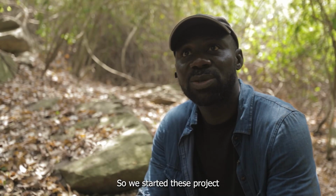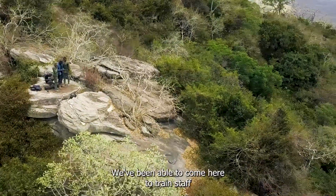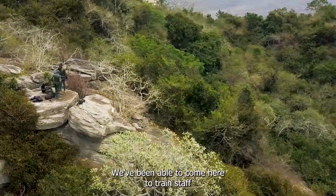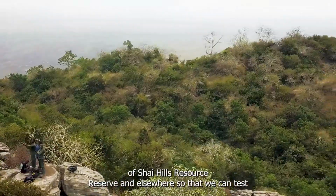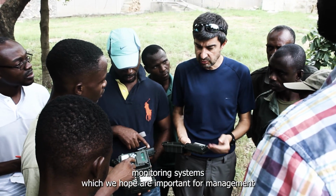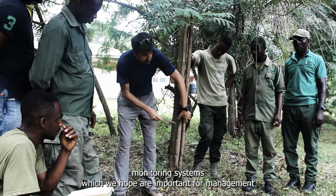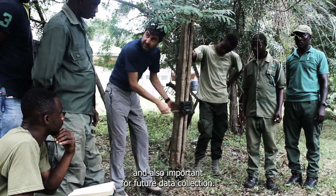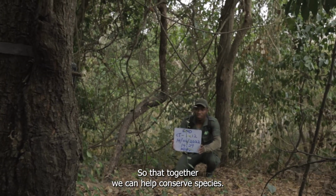So we started this project with the kind support of the Alderman Watkins Foundation. We've been able to come here to train staff of Shire Hills Resource Reserve and elsewhere so that we can test monitoring systems which we hope are important for management and also important for future data collection, so that together we can help conserve species.